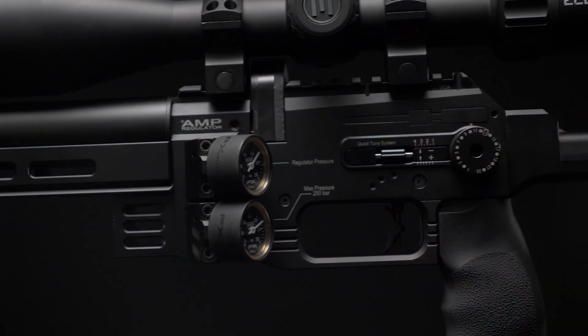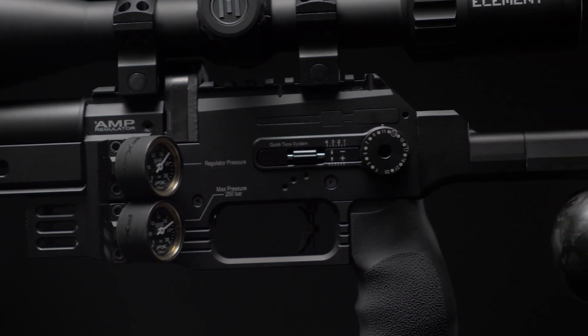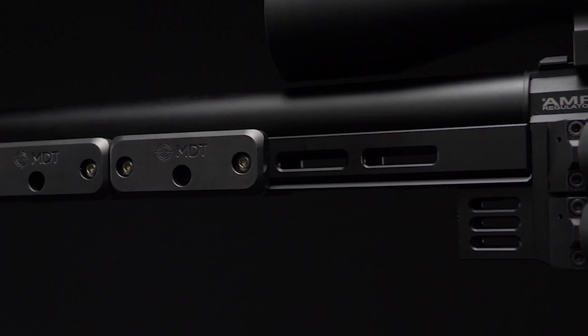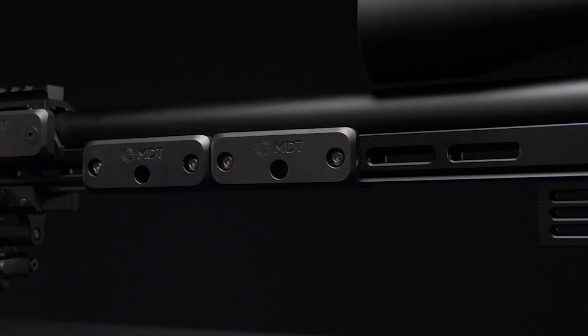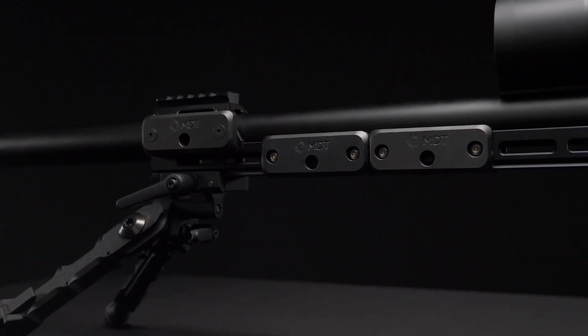The plenum feeding the Panthera is revolutionary and the first of its kind. FX calls it a dynamic plenum, and it's an over-the-barrel, I would call it an around-the-barrel plenum. This new design provides incredible stiffness to the barrel, and it also allows multiple plenum lengths to be employed to match the caliber and power of the rifle.